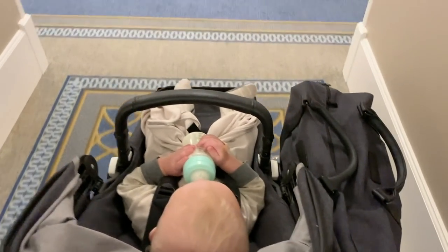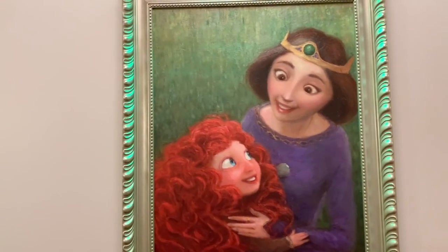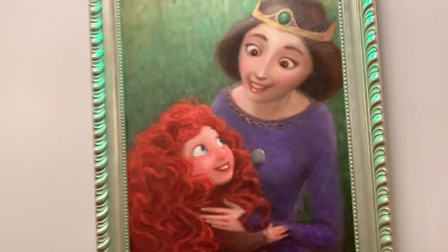All right, James is in his sleep sack. Here's his bottle. I just want to show you this amazing painting at the end of the hall. I love this. One of my favorite things about this resort.